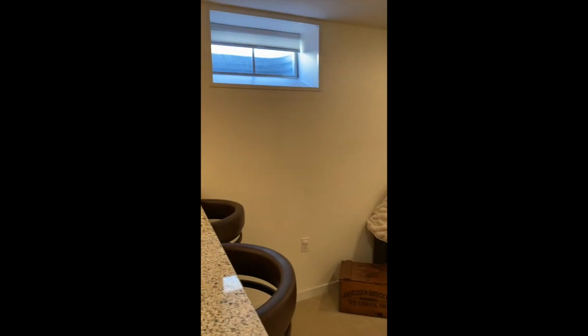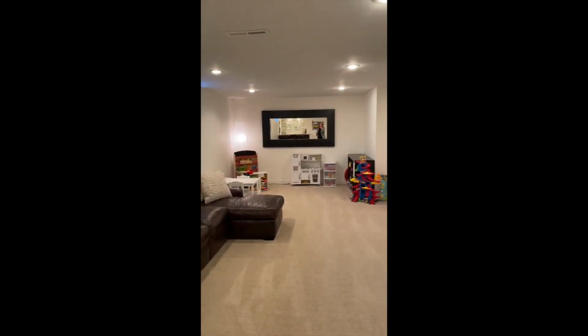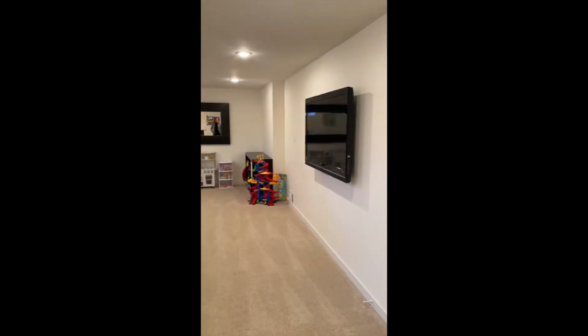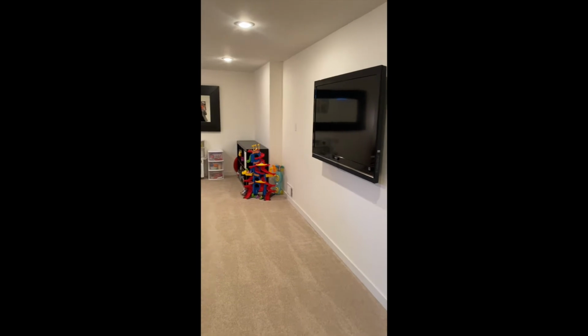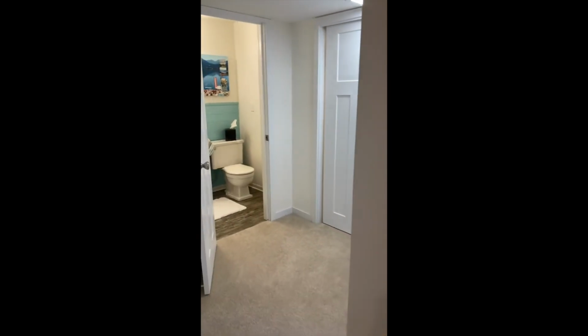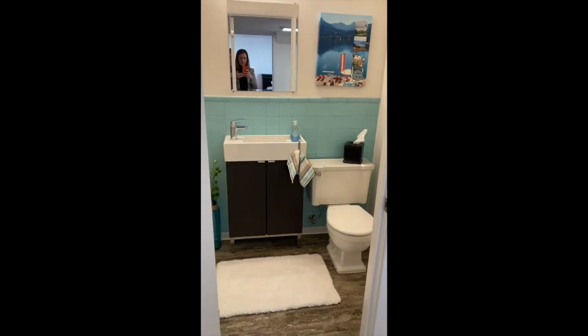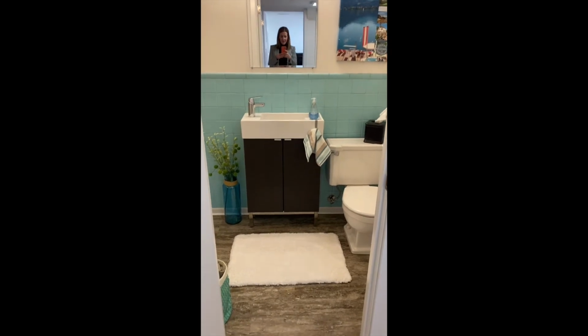And then we've got just a great, nice and open amusement room in the lower level here. TV wall mount. Just a good amount of space. Very plush, fantastic carpet down here. And then back this way, you'll find our 4th bedroom. And again, a renovated bathroom. This bathroom, hi again, I just think is adorable.